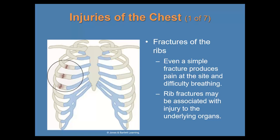Fractures of the ribs. Every single fracture produces pain at the site and difficulty breathing. That's just a go-to sign and symptom, painful breathing. Whenever you take a big deep breath, a lot of times it's just going to hurt. And with multiple fractures, you should be able to have that pinpoint tenderness. As we're going down the chest, doing our DCAP-BTLS, we're feeling for any crepitus, feeling for any instability in the rib, and looking for any response of pain from a conscious patient, and we're trying to locate that.